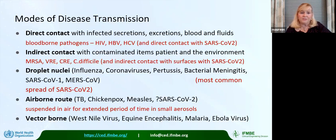So the scenario here would be that you touch a bed rail after suctioning a patient, and for whatever reason you didn't have gloves on, or you took those gloves off and you had an itchy eye or nose, and you cross-contaminated from an indirect contact into your nasopharynx.